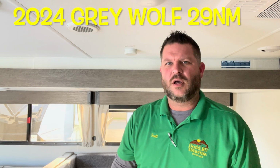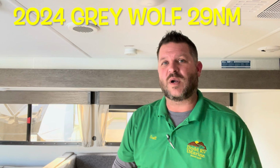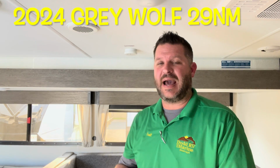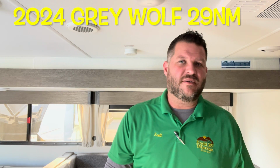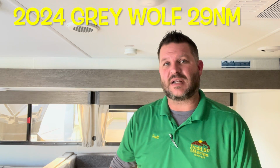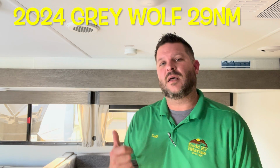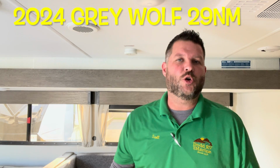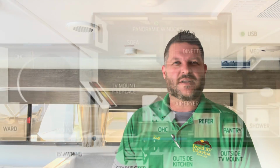Today we're looking at a brand new 2024 Forest River Grey Wolf 29NM. Private, awesome bunk area in the back, master bedroom up front, a lot of nice features: electric awning, solar, ducted AC, nice new interior. Let's get started, take a look.